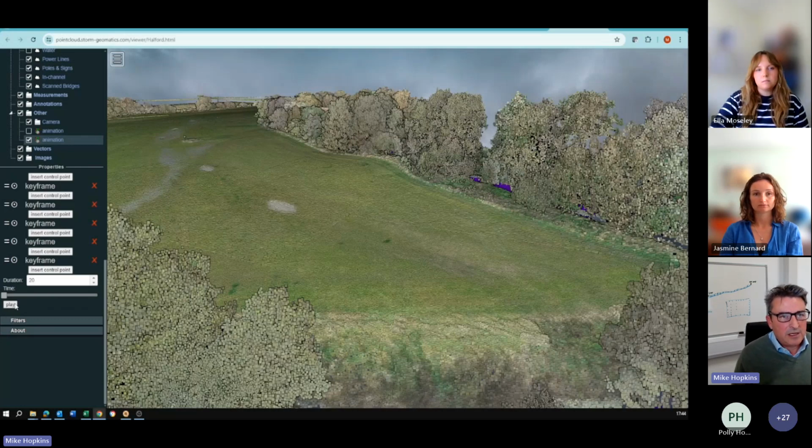And we deliver point clouds in lots of different ways, but this one here, you would just get a link, and you would click on the link and you would get this whole dashboard where you can do measurements across the site. You can manipulate the data in lots of different ways and show different things. But let's just have a quick fly through of this site.